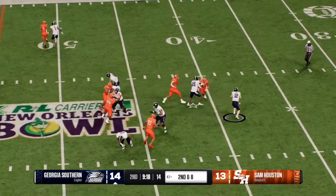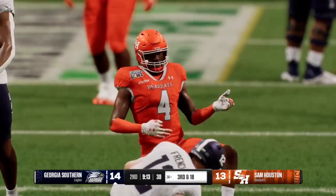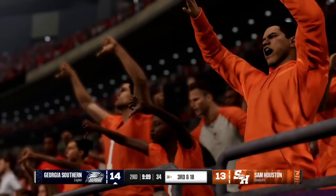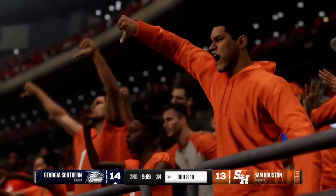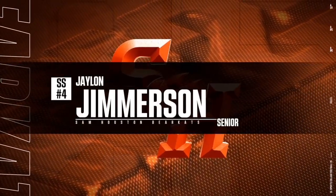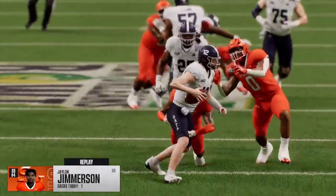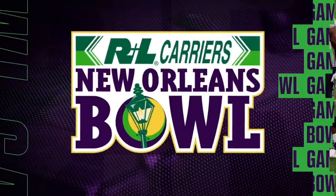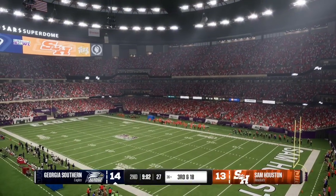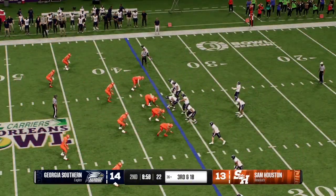Trying play action. And they got him. They'll get him down for the sack. Play action pass success has a lot to do with selling that fake. You could tell defense was not buying it, got in the backfield, got the big play. This is a 3rd and long.